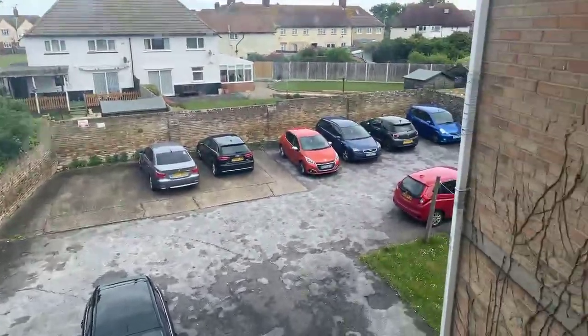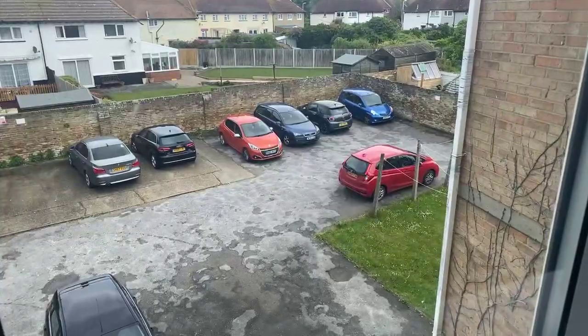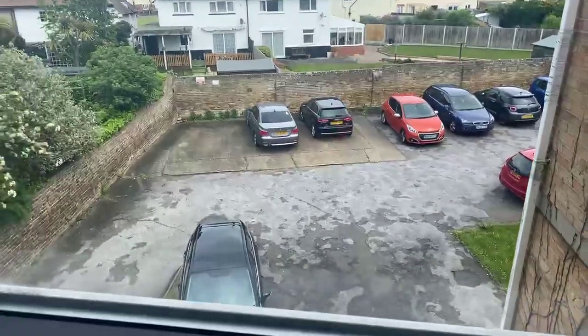And you're overlooking the rear of the property. So the property does come with parking. It is not allocated parking. But as you can see, it's quite a big car park. So everyone has their own spot.